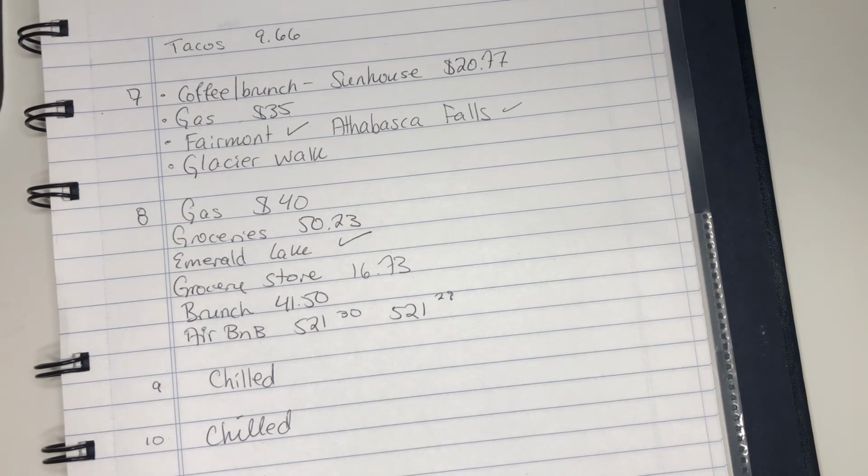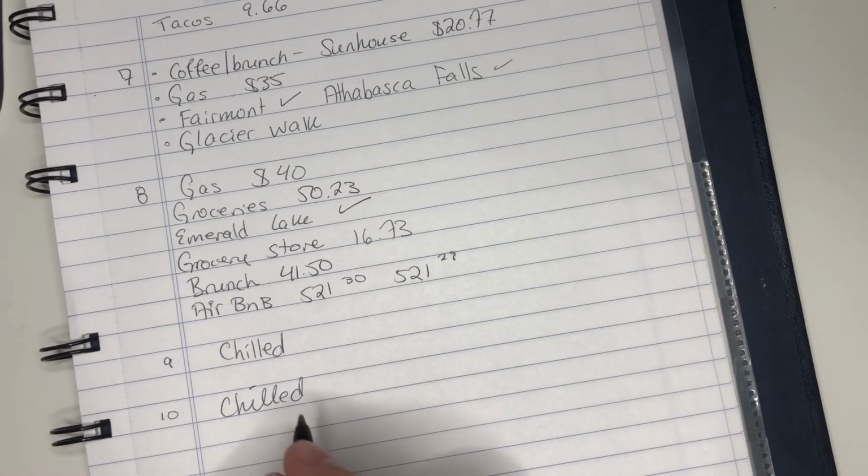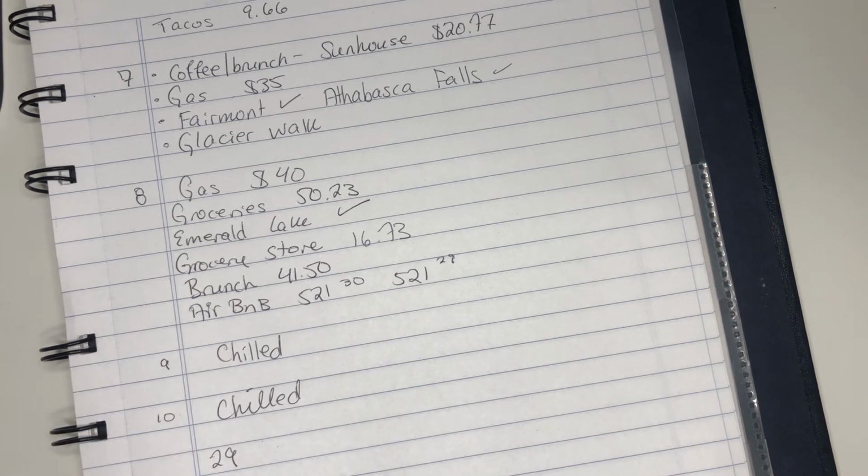So the very last things then is that we ended up driving, the morning of our flight, back to the car rental shop. And then I paid for an Uber again. It was about $29 to the Uber from the car rental place to the airport.